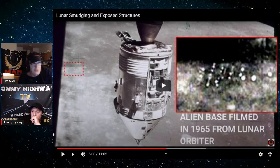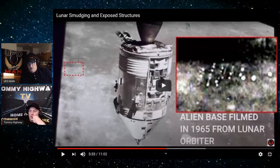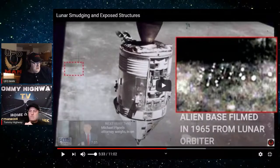This is a picture of the lunar base, the alien base, filmed in 1965 from the Lunar Orbiter. The base would be to the left in this little red square. Okay, but the blown up version is on the right. This is the picture that Carl Wolf was talking about in his video clip in regards to the alien base that they found on the backside of the moon. I think it's groundbreaking that we know that.